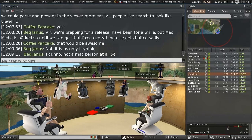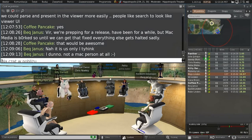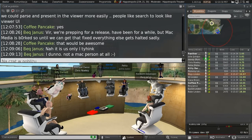And I've mentioned it in other meetings, but I wanted to make sure everybody's aware of IM to email changes coming in. That preference in the viewer will stop working in about a week, and folks will get redirected to the website. That preference being under chat, there's a checkbox for email me IMs when I'm offline.